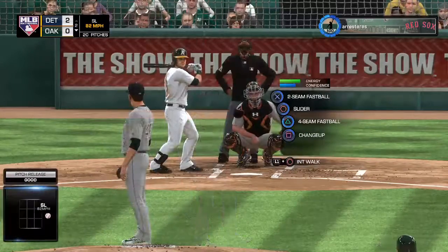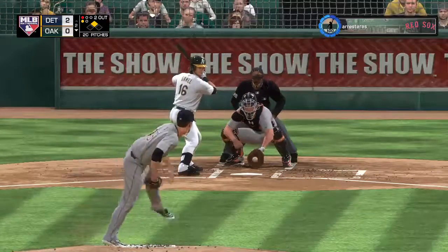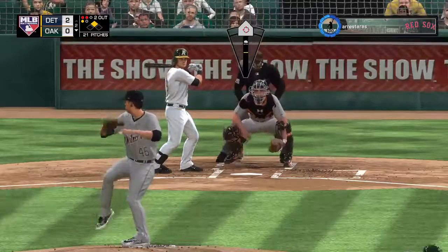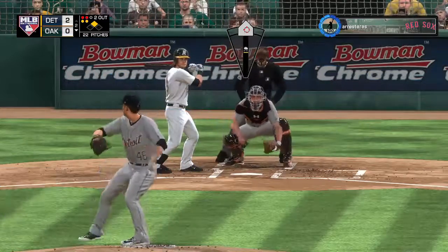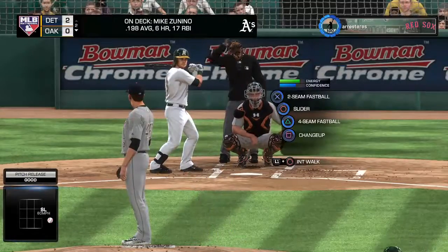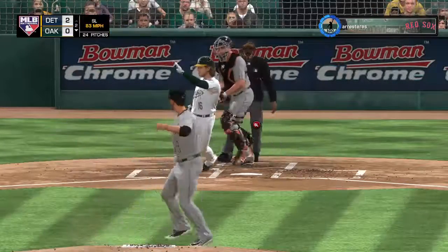Outside for a ball, 1-1. Tough spot to hit here as a hitter. You have a base open, so you have to almost be trying to think like the pitcher. Is he going to try to pitch around me, or is he going to come in the strike zone? Looked like he got fooled on the speed there. 2-2. He's ready with the 2-2 pitch. Full count now, 3-2. So he threw the slider darting away to him 2 times in a row. A swing and a miss.